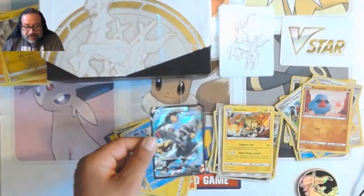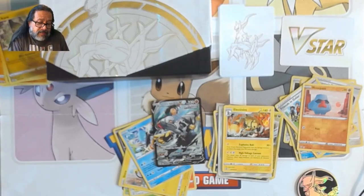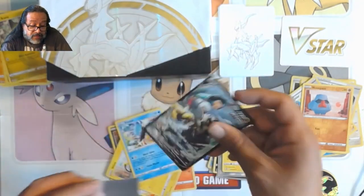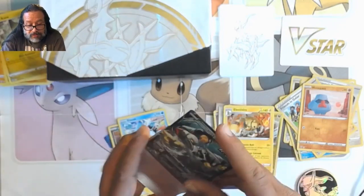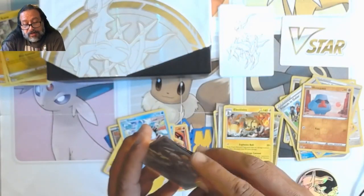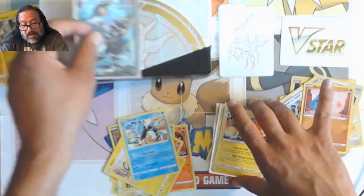Like I said, the ETB is hit or miss. I can't imagine that the fact that it's a Pokemon Center exclusive had anything to do with it, because this one gave me some really good ones to start off. It could have been a lot worse. I could have gotten nothing at all. I could have gotten a lot less.